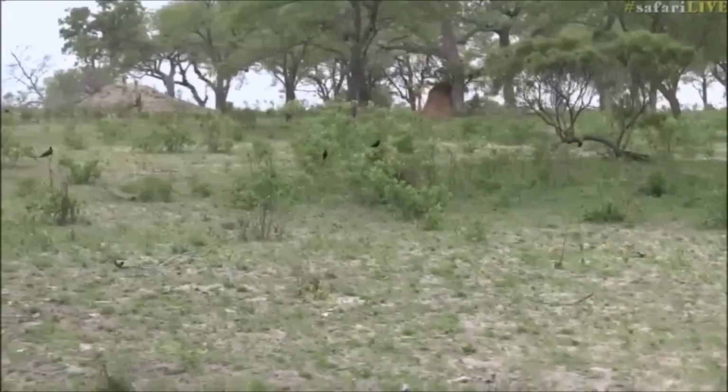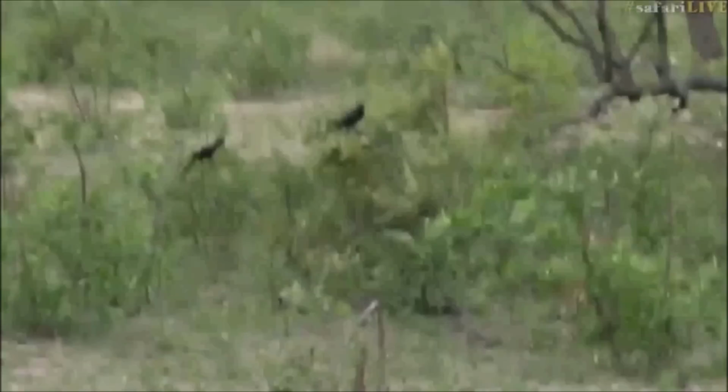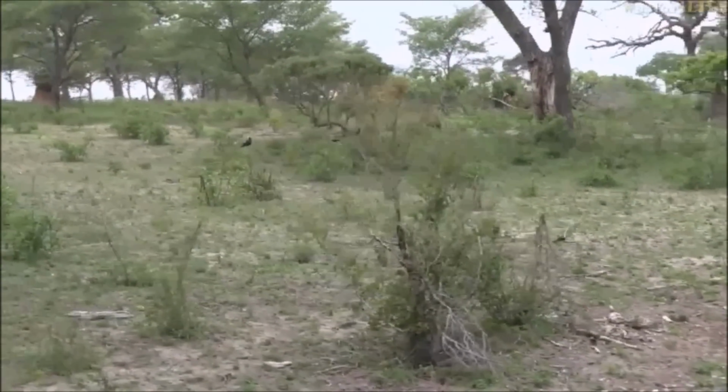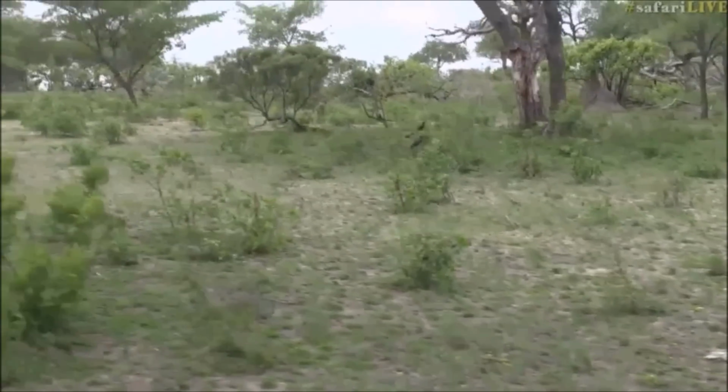Well, Kat in Tampa, you were asking for snakes this morning. There we go. A nice big black mamba, probably around 2 meters, maybe even a bit bigger. And just seeing where it's going. Don't want to get too close, don't want to scare it.